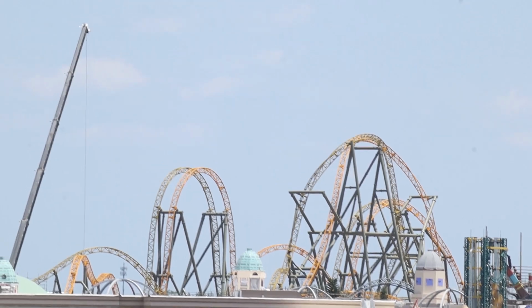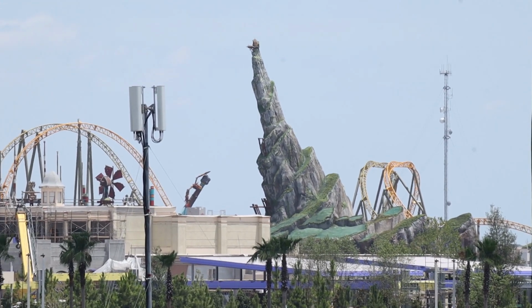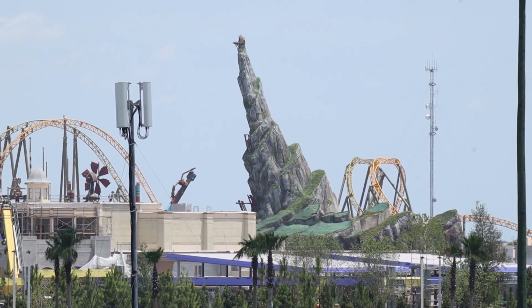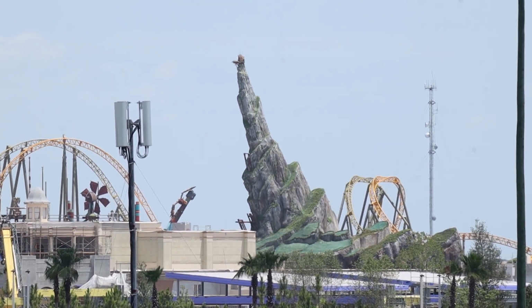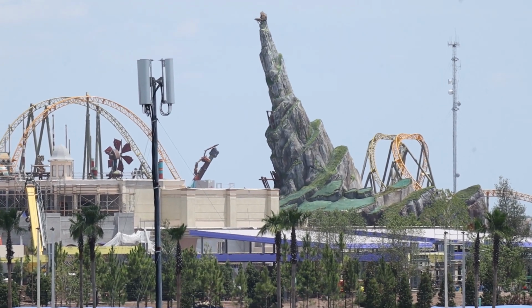There's also some giant cranes on site today. Mead Hall looks really great from the side, and it's got some really great details. It's got some wood beams sticking out the front, and as you can see, last time we had scaffolding on the bottom from this view. No more scaffolding, so the Mead Hall is complete, mostly.